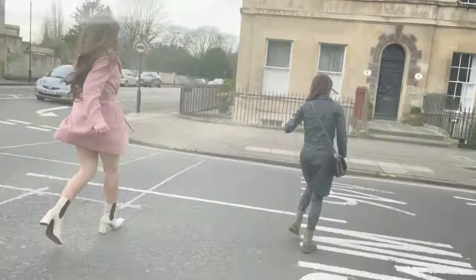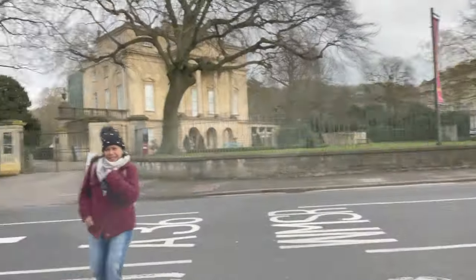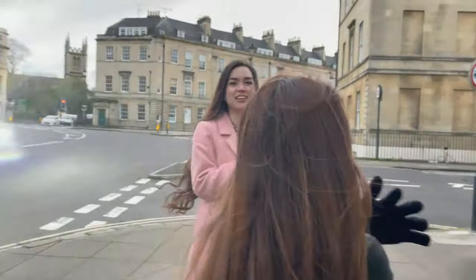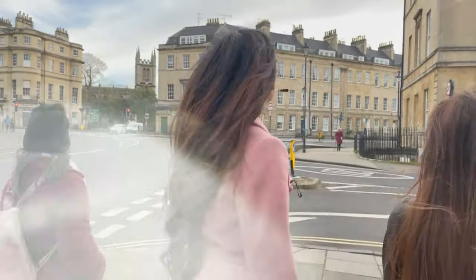So that's it for today, guys. I hope you enjoyed the virtual tour in Bath as Bridgerton set location, and hoping Bath will be included in your travel list once we all are allowed to.